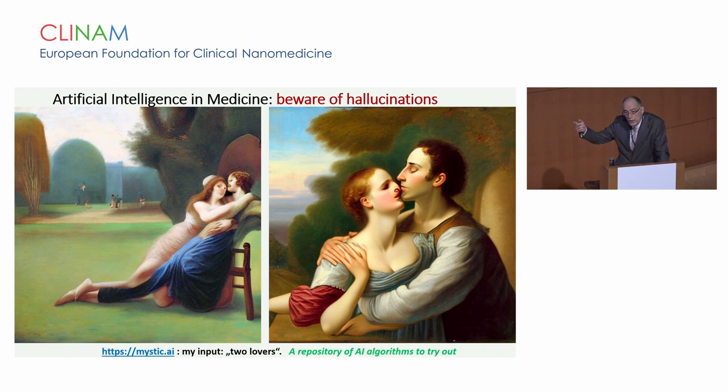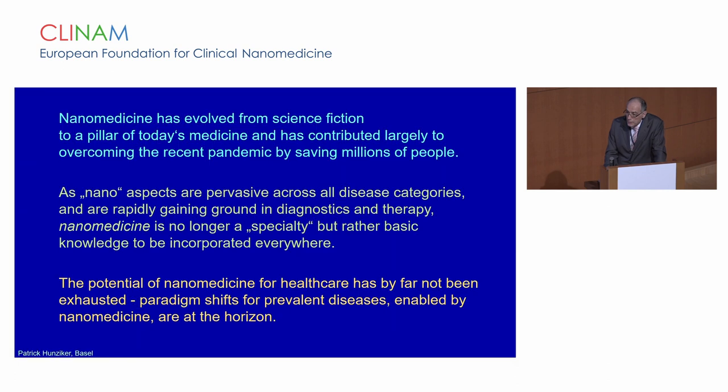Now, if you project that into medical diagnostics, that makes it very difficult. Here, it's easy to see that the fingers are not really coherent. But if you have a medical diagnostic list with a list of diagnoses, you won't recognize the hallucination in the data you get. And there, this needs a lot of work to improve.